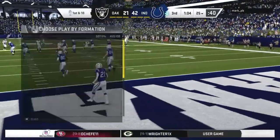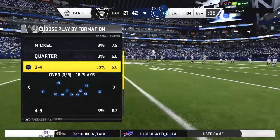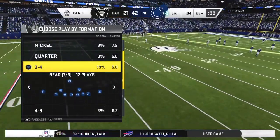Fair catch made at the 25-yard line. The Colts take over 1st and 10 at their own 25-yard line.